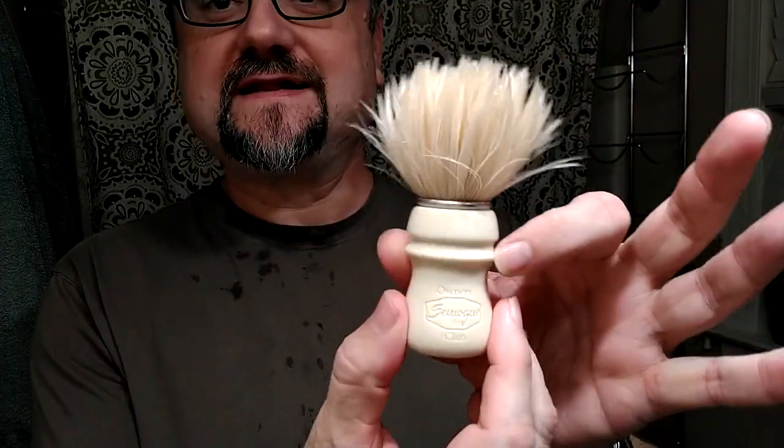All right. And back to cleaning up. I think we are doing pretty good. Here is how the brush looks after I sling it out into the sink. And so now we will strop it on the towel.